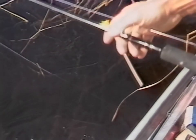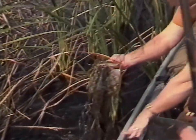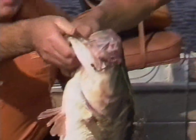Woo! Son, he's underneath the boat. Can you get him, Bobby? No, not yet. Boy, I'm talking about a big one here. That's a good one. Can you get him out? Whoa, man, I'm talking about one big bass. I'll tell you what, now that is what it's all about. That fish is about 8 pounds.